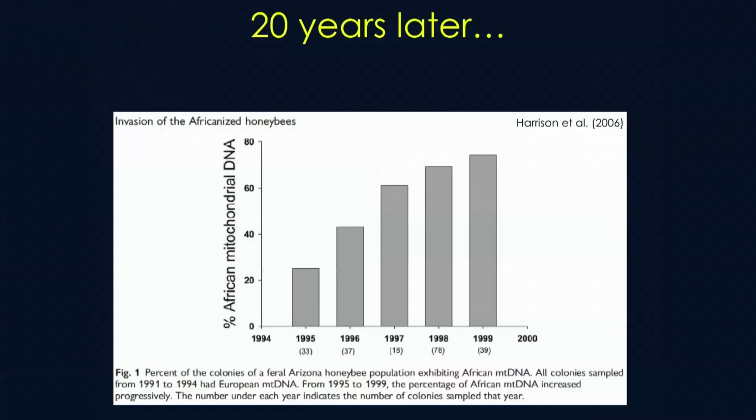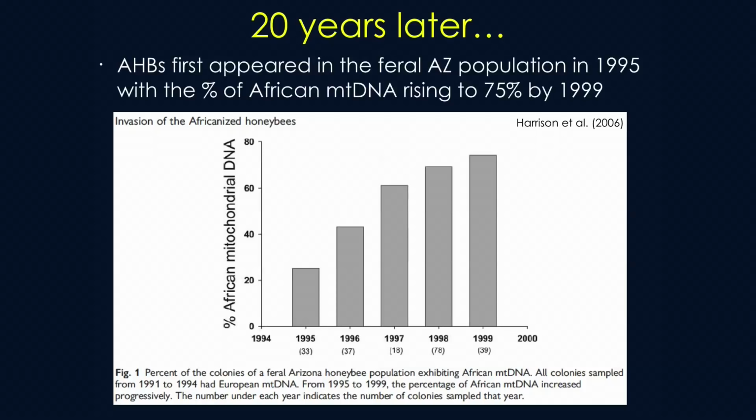The same kind of pattern has been seen in Arizona, which was also one of the first states that reported a lot of Africanization in the United States. They started off in 1994 with zero Africanized mitochondrial DNA in their colonies, and it had gone up to about 80 to 90% by 2000; it's probably way more right now. So 20 years later, Africanized bees are here to stay, in the United States and in the Americas.